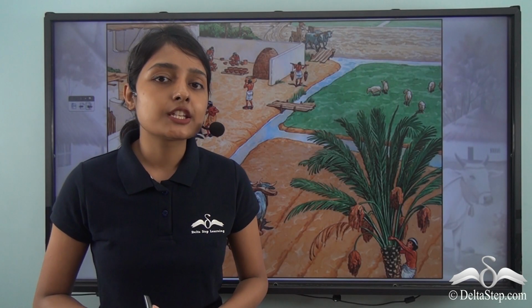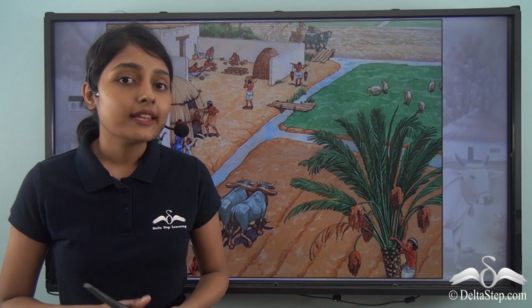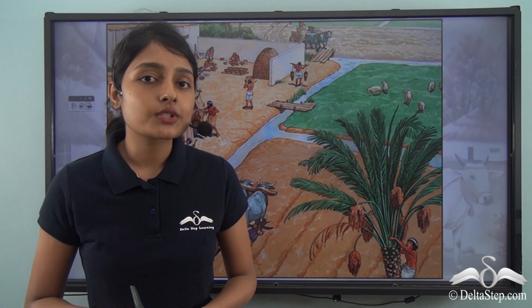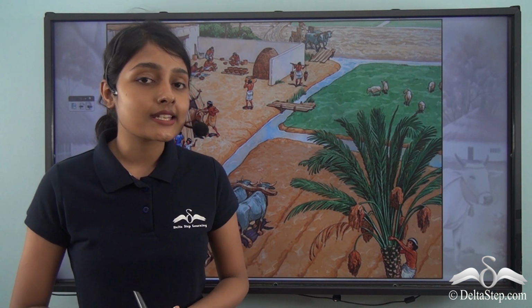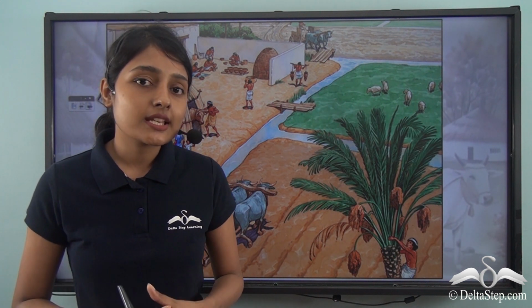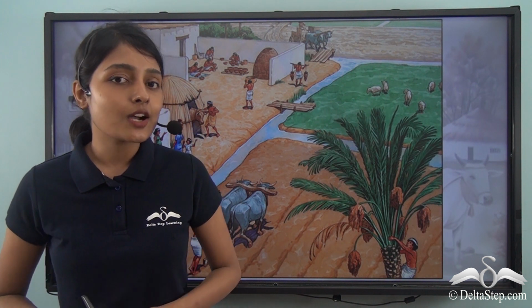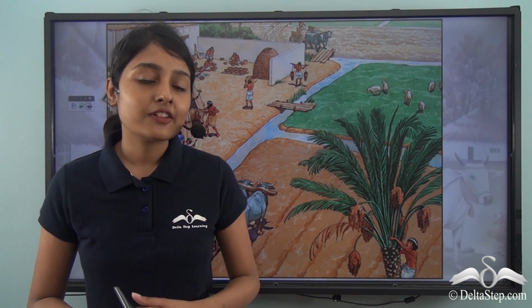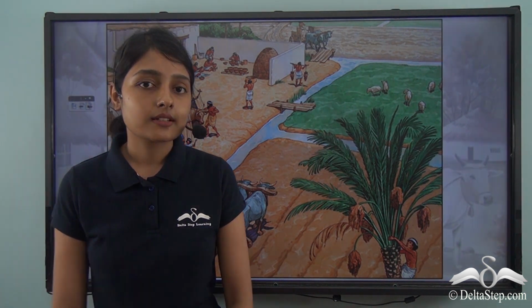And when we take into account these villages, we will be very fascinated to know that these villages constituted the primal or the focal point of existence in the ancient times. And these villages with time gave birth to the cities and the towns that you and I live in. So with this, we conclude the lesson on vital villages and thriving towns.